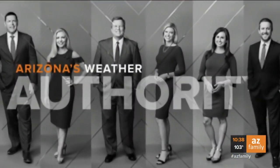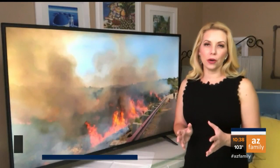Well, the Bush Fire was the fifth largest in Arizona history when it comes to wildfires, and the area is now starting to recover, but there is a new threat out there. What we are seeing is a very large burn scar left behind by this wildfire, and that could lead to some devastating flooding as our monsoons are starting to take shape.